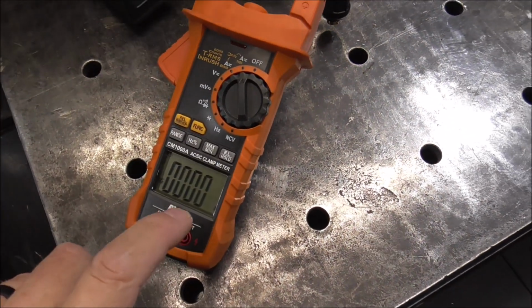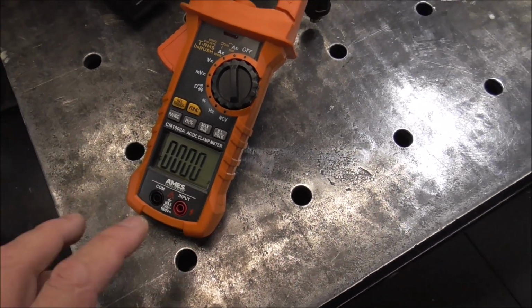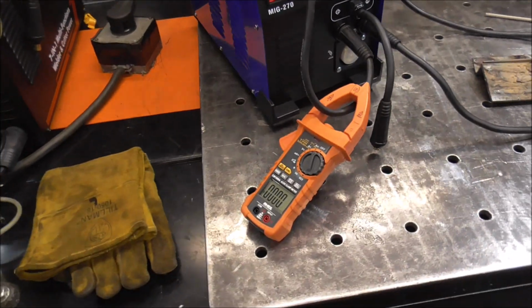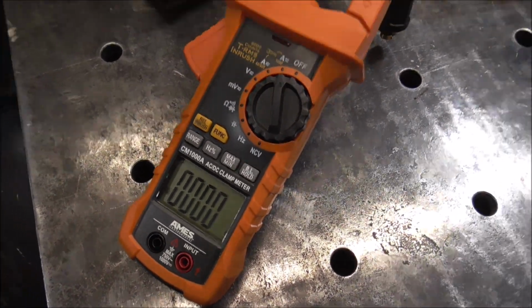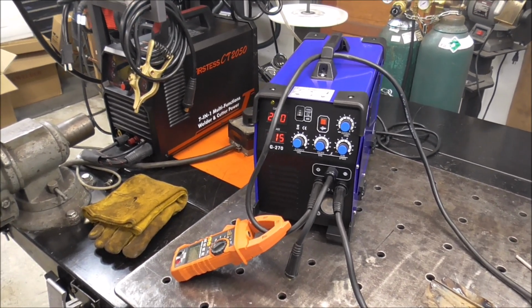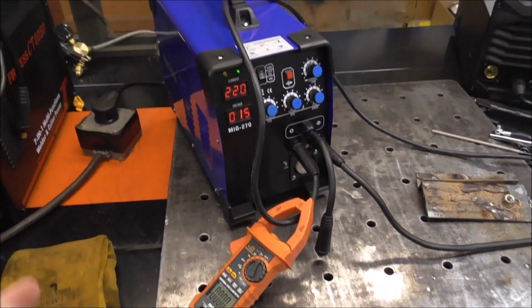From what I saw on this, and I kind of peeked over real quick while I was welding, it's right around between 150 and maybe 170. It was not putting out the 220 that it said. I don't have an answer for that, but that did not read what that says. But all in all, guys, don't let that discourage you. Sometimes a welder manufacturer rates their welders a little different. Maybe I'm not doing this quite right, I don't know.